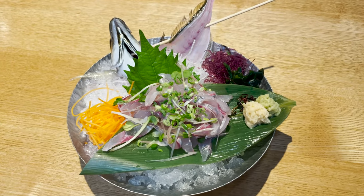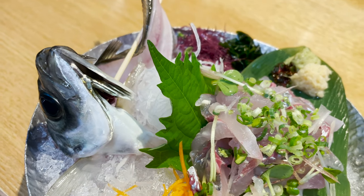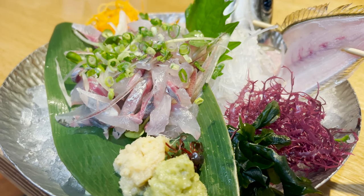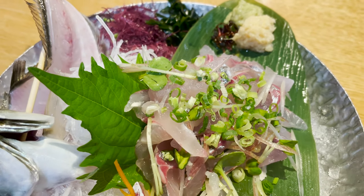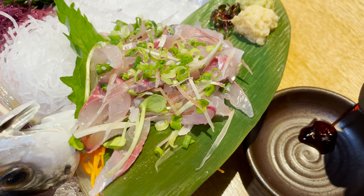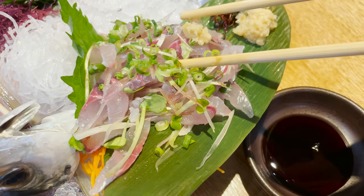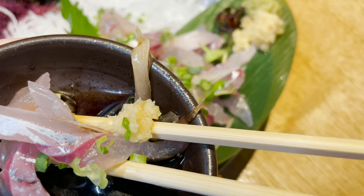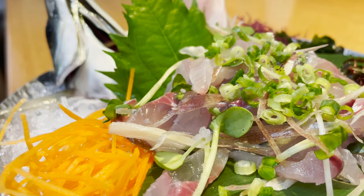The horse mackerel we just caught is here. I kind of feel sorry for the fish, but I'm eating you, horse mackerel. This is minced horse mackerel, and you eat it with green onion and ginger. It has thinly sliced Japanese ginger, which gives you this crispy texture. The fresh horse mackerel is firm textured and plump. It really matches the green onion and ginger.